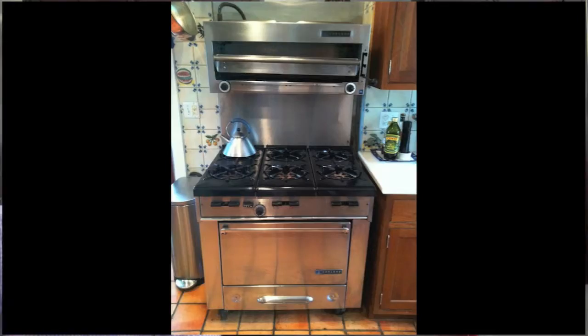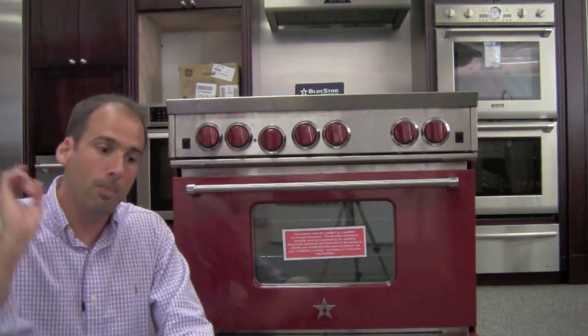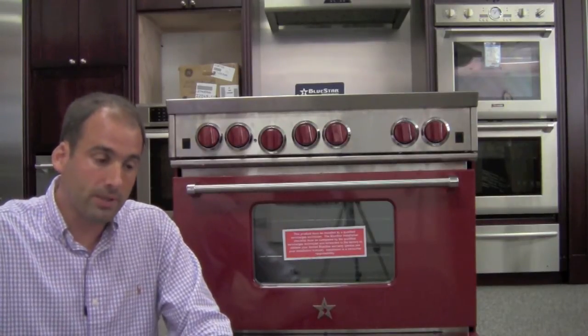My mother actually has one, and I can tell you, since the late 80s, when she bought this thing, she has not had one service call on it. Most people who own Garland ranges will tell you that they are absolutely bulletproof. They're just made like tanks. And I don't mean to come at you with all these martial analogies, but the fact of the matter is they're like indestructible. They stopped making them though.